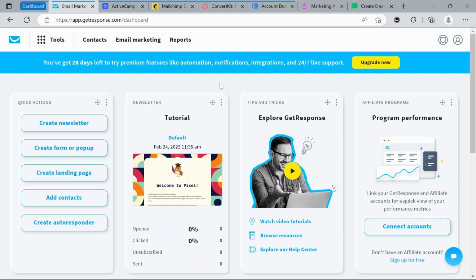So the first one on our list is GetResponse. GetResponse offers a range of features including email automation, webinars, e-commerce tools, and advanced segmentation. It's a great option for businesses looking for advanced features, affordability, and a user-friendly interface.